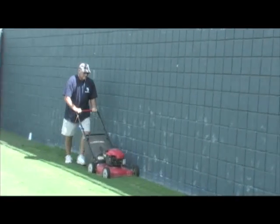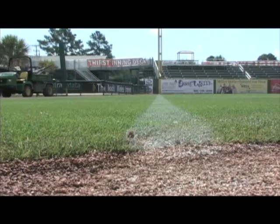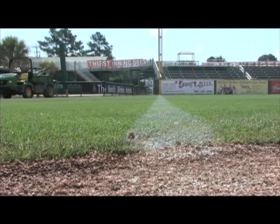I mow the infield. It's one of my main duties. Take care of the game mound. Well, basically, I take care of all the bullpen work. I repair the bullpens after the night's game, get them ready for the next game. Then we all kind of do a lot of the dirt work and edging together. I'm in charge of making sure the foul lines get painted before the games.